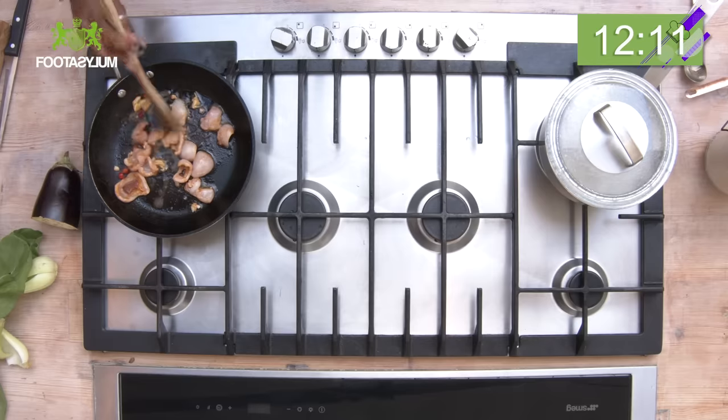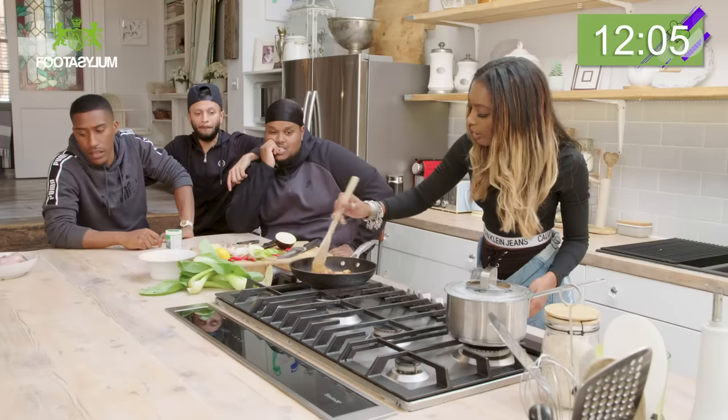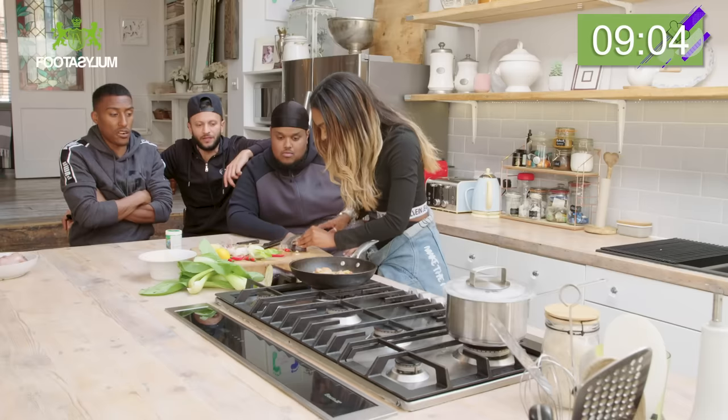Guys, I'm not gonna lie to you, I don't know how this is gonna turn out, innit? No, this looks banging. Oh, it looks squiddy. Oh, don't forget the leafy thing. I haven't forgotten it. Pak choy. You know what? I've actually got great faith in you. You need to stop doubting yourself.